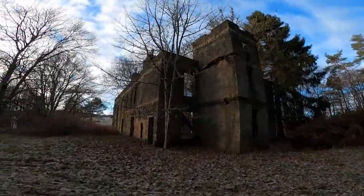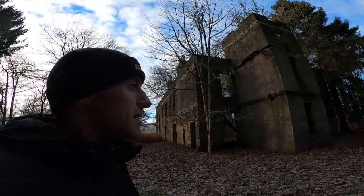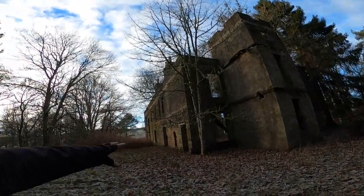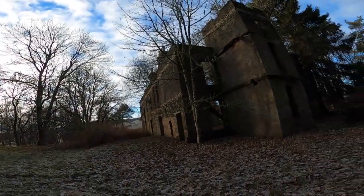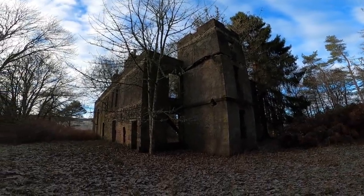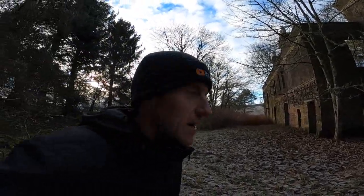Wow. I was here one time with AKR and we were exploring around here, and it was summer conditions, and it's amazing to see the difference today when everything's just died back. Sometimes at this time of year, there's so much history to be seen because it's not covered up by all that vegetation.